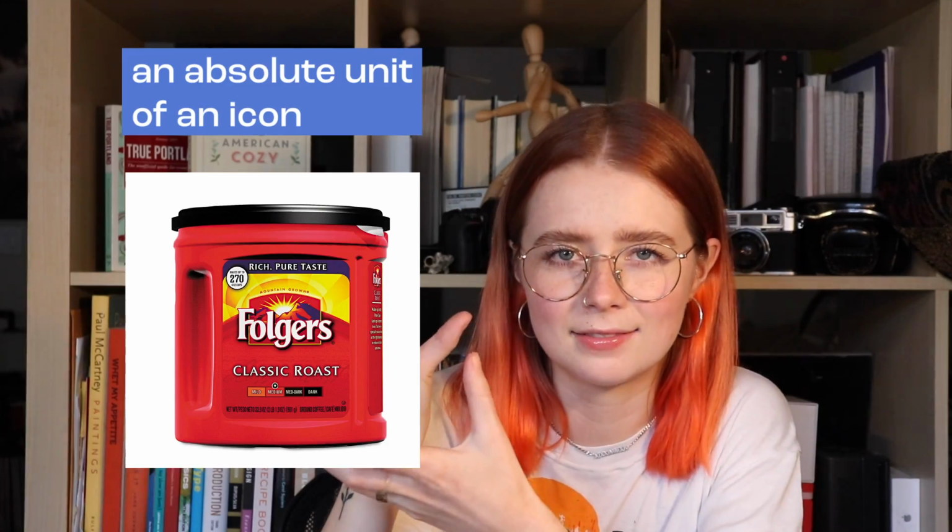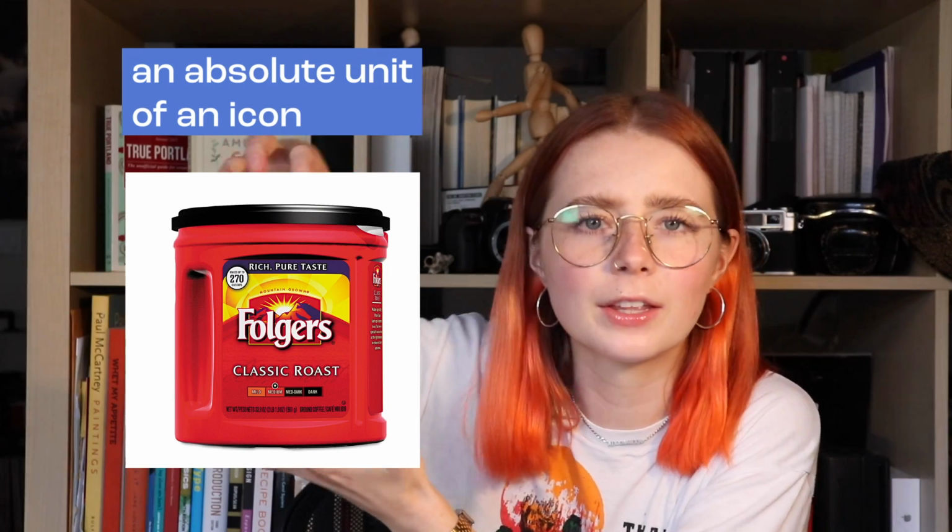And then the third logo we're gonna do is the Folgers at-home coffee. What kind of coffee is it? It's like instant coffee, pretty much. And it comes in that iconic red carton tube thing.